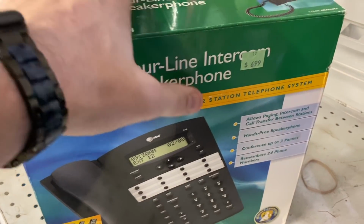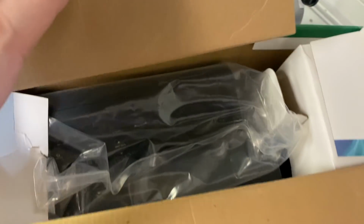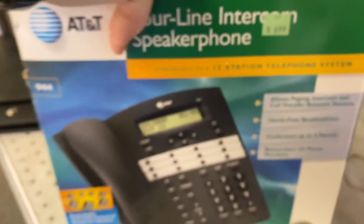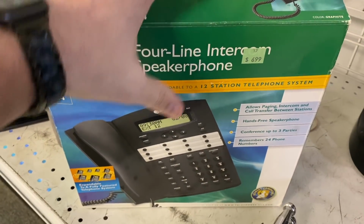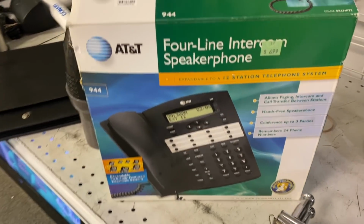So you gotta think outside the box, source better stuff and from better places. There's a great 4-line Intercom speaker. I looked at it, it's all in plastic, it looks like. Got original plastic. I'll check it out some more, but this one coming home with me, $7, and they're averaging about 40. So that's a 33 profit, less the fees, about 29, less the shipping. You can make about at least 16 to 18 on this, I would hope.